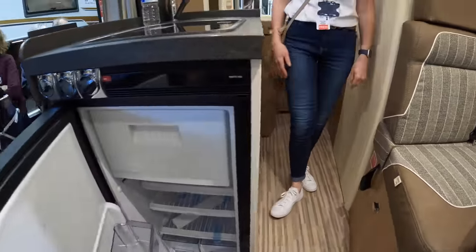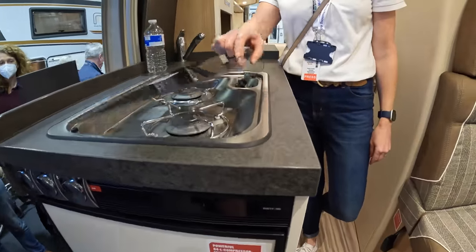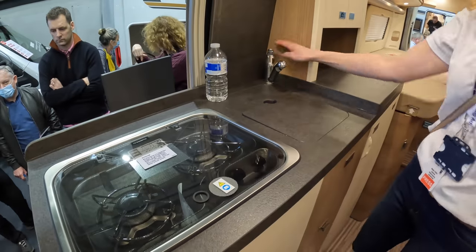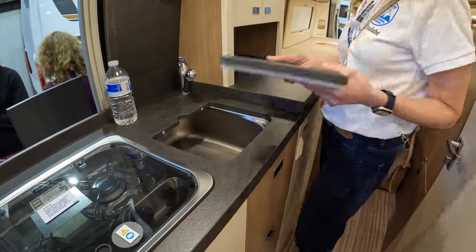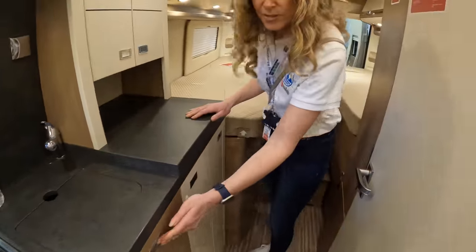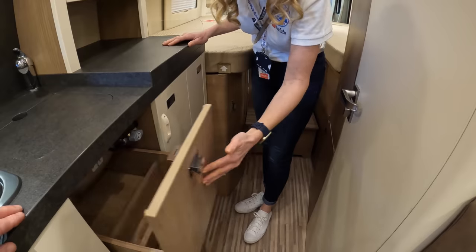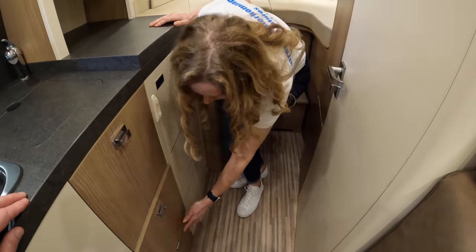It looks like you've got the fridge just next to the door here. Two burner on the gas oven. A little sink here. It's a good size, nice and deep. There is so much storage, isn't there? Literally. Knives and forks and things. Lots of food in here. More storage.